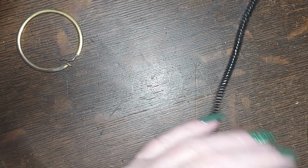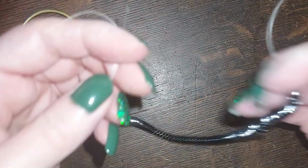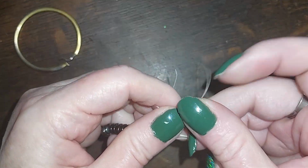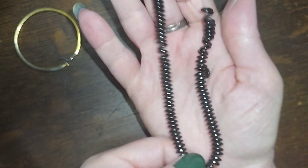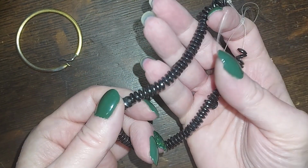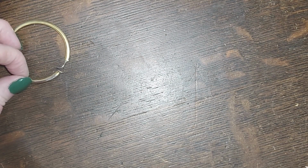This is a hank of hematite beads. So let's tie that off. It's heavy. They're real. And they're little saucer beads. They'd be nice in between things. Gonna do the hematite for $8 because it's hard to find these days.